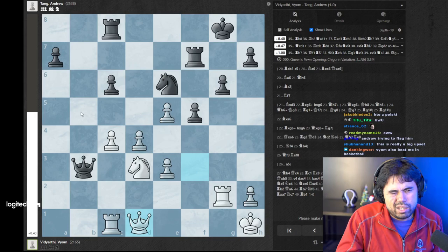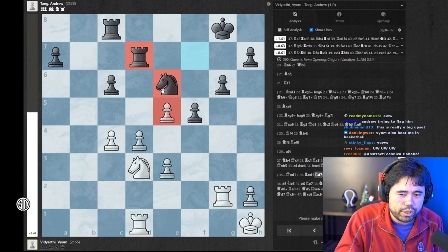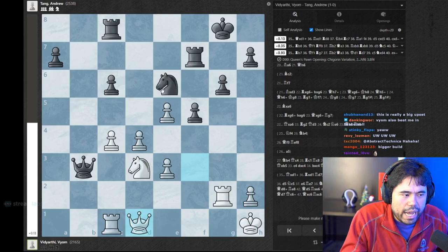I don't know. Here I would have just traded and tried to salvage this middle game. I suspect Andrew thought that at this point he had to try to win, so he was going to go over the top rather than try to play a slightly worse endgame and make a draw. So he goes here, d5, good move.